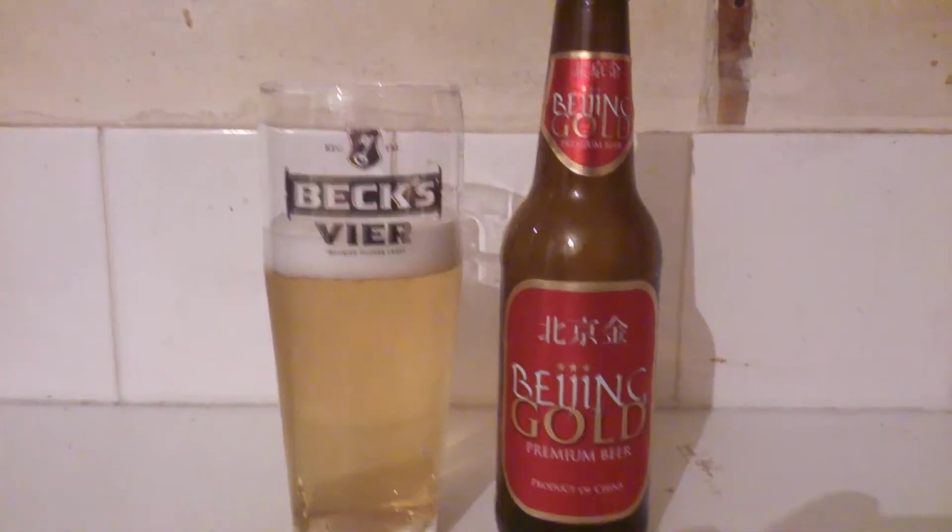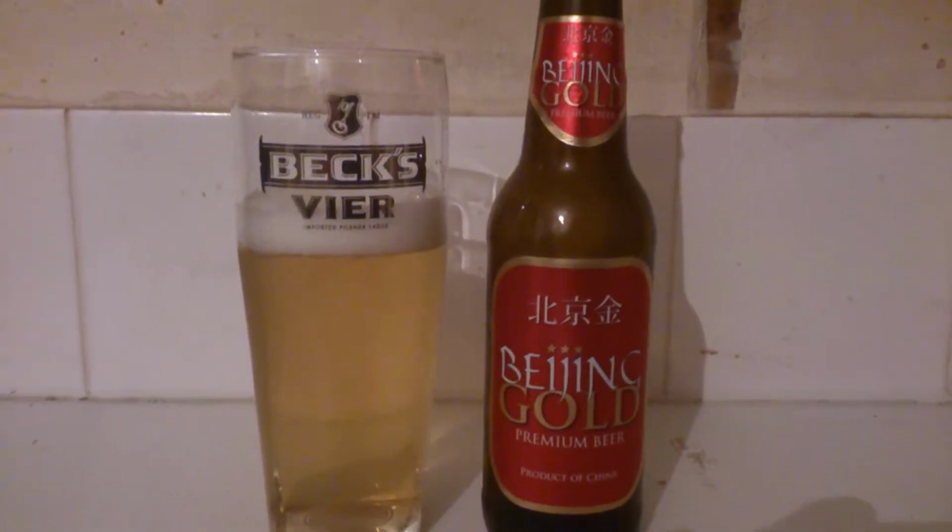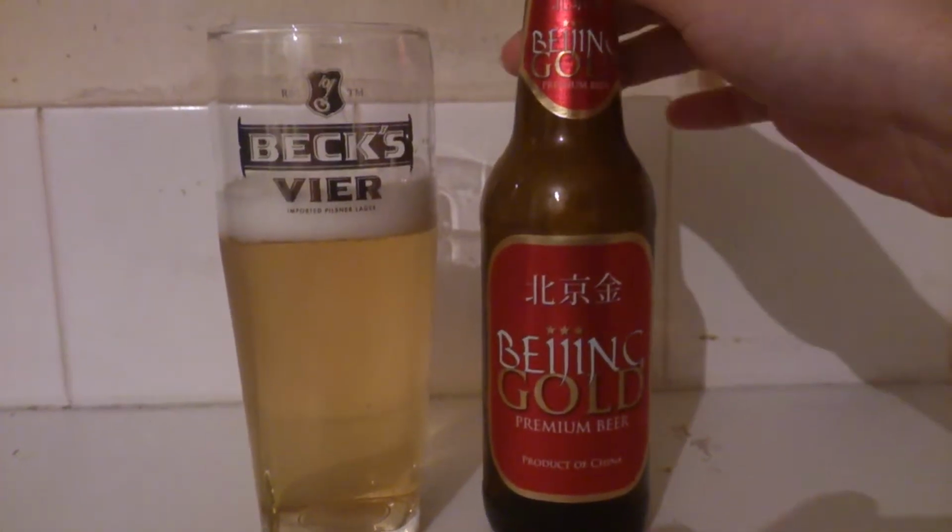Bejing Gold is the name of the game. This beer is somewhat unique and probably quite rare. Never heard of it, and I've never ever seen it in my life. But there we go. Bejing Gold. If you can read Chinese, please go ahead and have a go at reading that. But it probably just says Bejing Gold anyway, no doubt.